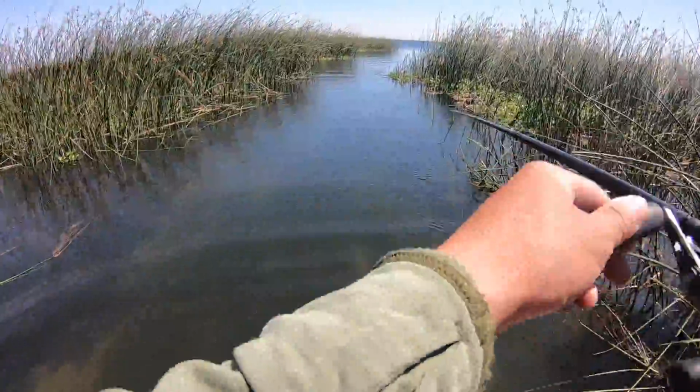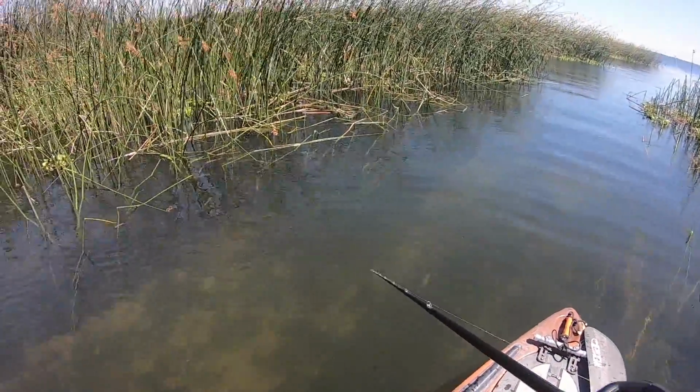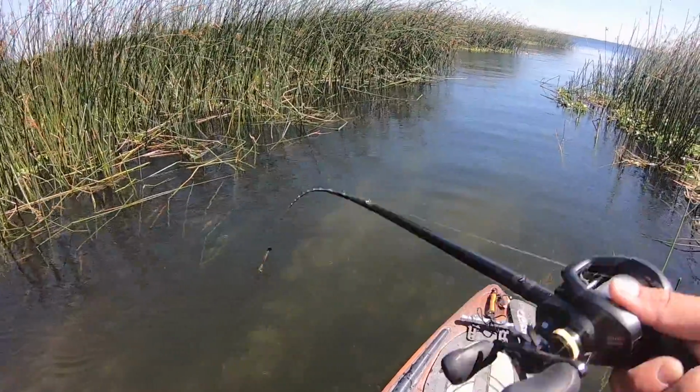Giants. Look at all of them follow it. Have a little guy tap it.